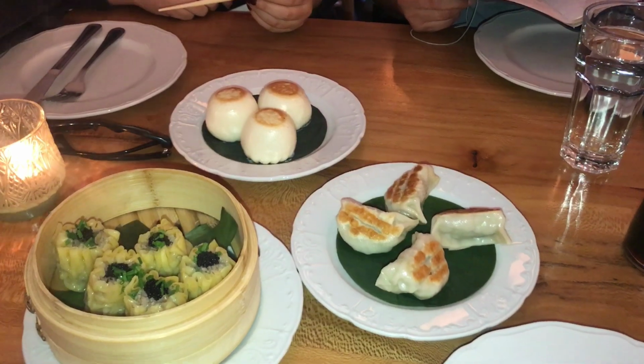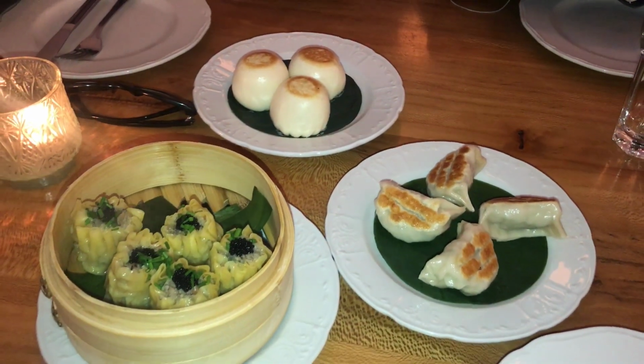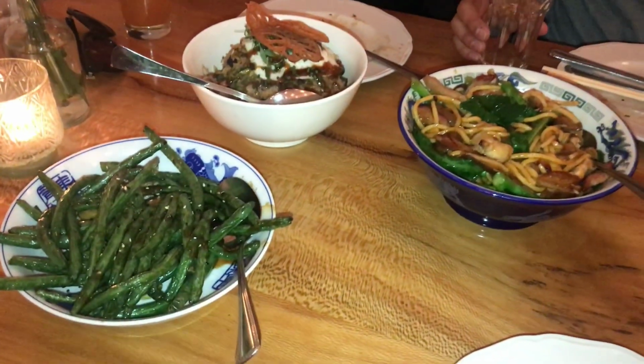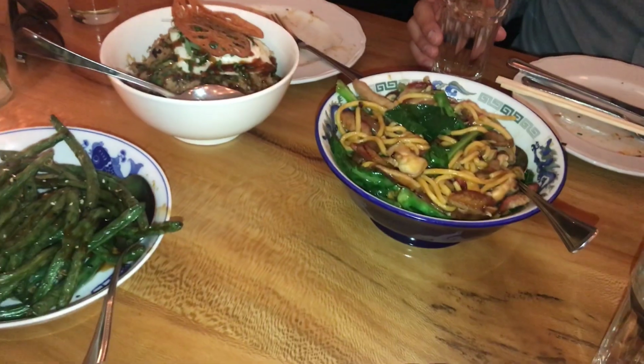So this night I was out of town at a conference, so we actually just went to this Asian place. My sister and her boyfriend came and met me. The food was delicious. I tried to be cool and order some green beans so I wouldn't eat so bad, but the food was very, very good here. Oh my gosh, so good.